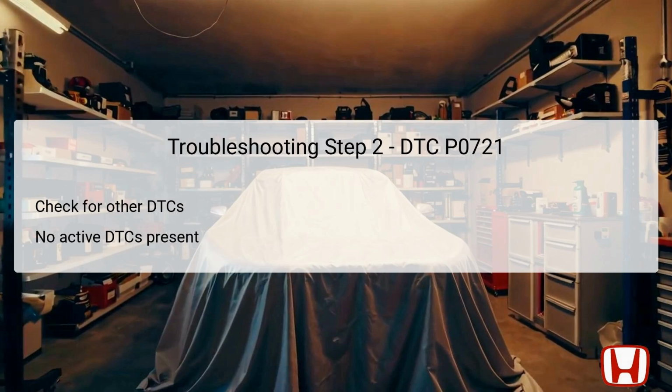This step enhances the accuracy of the diagnostic process and allows the technician to focus solely on the output shaft speed sensor if no other issues are detected. Correctly identifying the active statuses of other DTCs ensures that the troubleshooting process remains streamlined and effective.